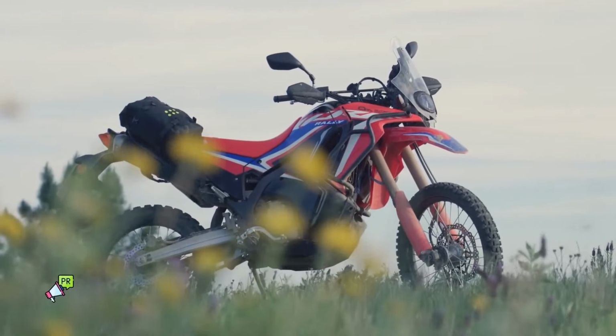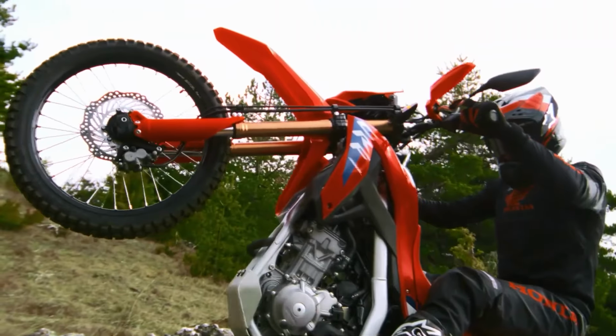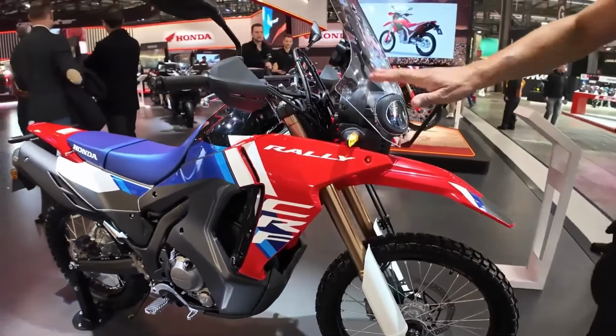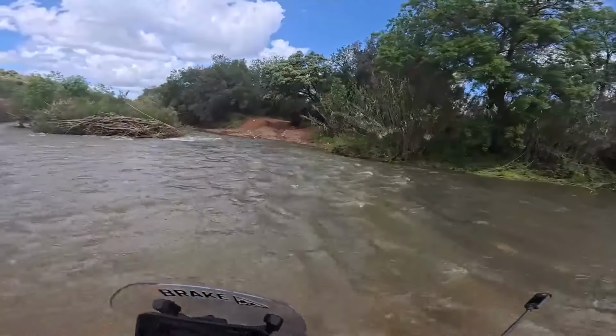And here's why this matters more than you think. Most adventure bikes start as street bikes trying to go off-road. The CRF300L Rally? It started as a dual sport bike that learned highway manners. That's a completely different approach. This 286 cubic centimeter liquid-cooled single delivers 27 horsepower at 8,500 RPM and 19.6 pound-feet at 6,500 RPM.